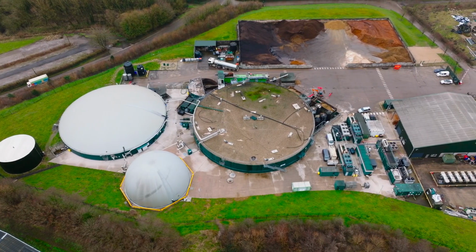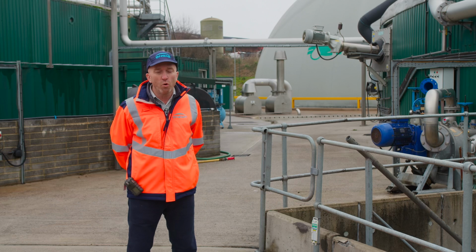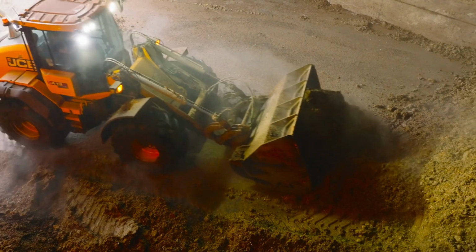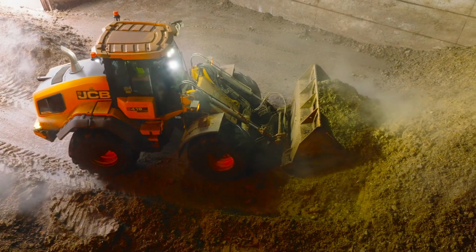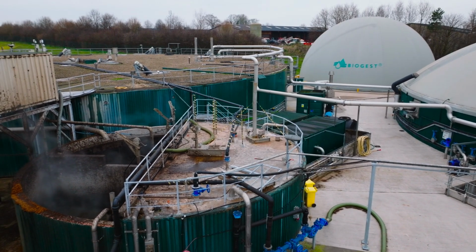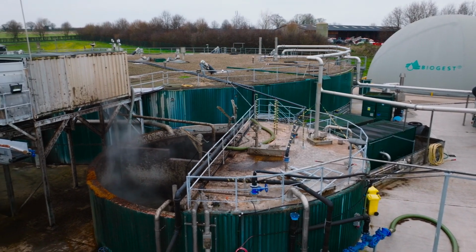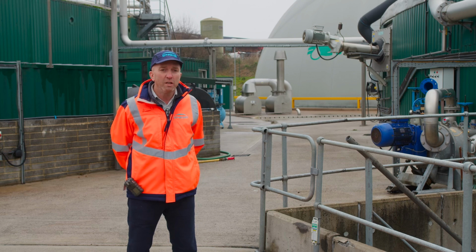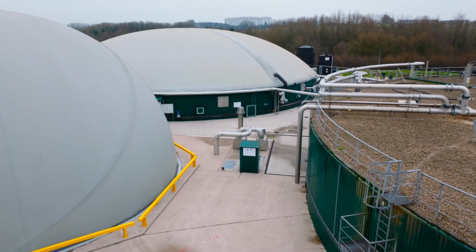We run these digesters, they're a little bit like a cow. It's a warm anaerobic vat of liquids. We bring in crops, we bring in wastes from industry, from food production plants, and we put them into our tanks. We stir them vigorously. We keep them warm at about 40 degrees centigrade. And then the microbes, the yeasts, turn that material that we call digestate into gas.